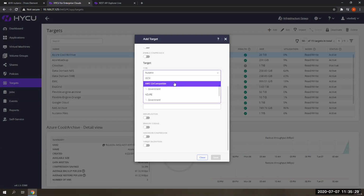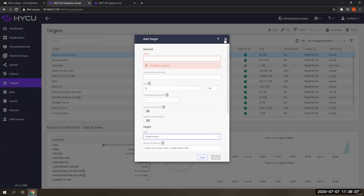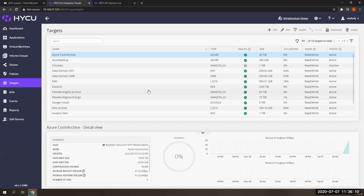As well as a local S3 box, we can support any cloud S3 target, AWS S3, Azure and Google Cloud as well. And all those clouds are supported without any proxy VM, without anything additional apart from this HYCU virtual appliance. So we ship the data directly to the cloud. And you can specify if your target is used for archiving or to enable compression or whatever you want. So you can add multiple targets.